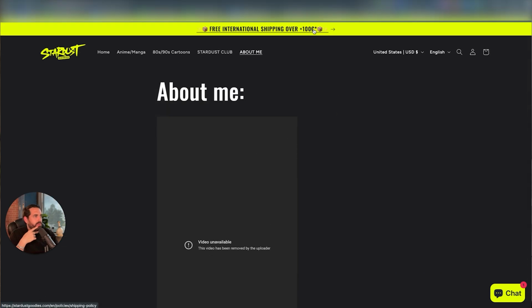Also, we have a euro. Is that a euro up here for international shipping? But I'm in the US. That's something I would look into. Anytime you're selling internationally with Shopify, you have the ability to toggle between what region you're selling in, and you can change the formatting and the copy of your site to make it match.